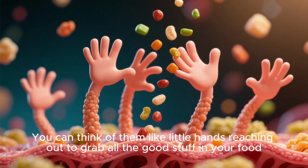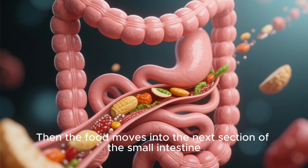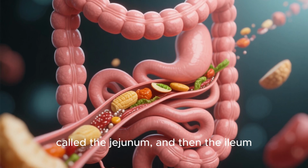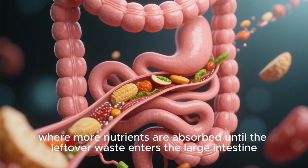You can think of them like little hands reaching out to grab all the good stuff in your food and then bring it into your bloodstream. Then the food moves into the next section of the small intestine, called the jejunum, and then the ileum, where more nutrients are absorbed until the leftover waste enters the large intestine.